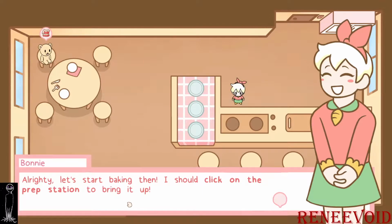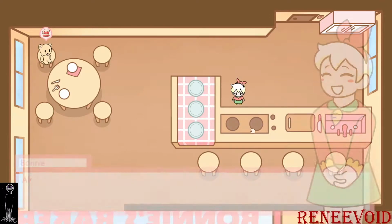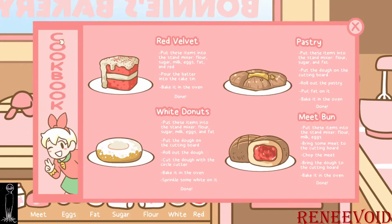Alrighty, let's start baking then. I should click on the prep station to bring it up. Is it this one? Baking time. Oh dear, how do I make red velvet again? I should check my recipe book. Put these items into the stand mixer: flour, sugar, milk, eggs, fat, and red. Red, just red. Pour the batter into the cake tin. Bake it in the oven. Done.